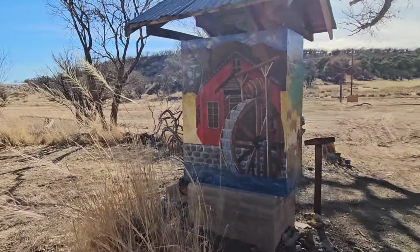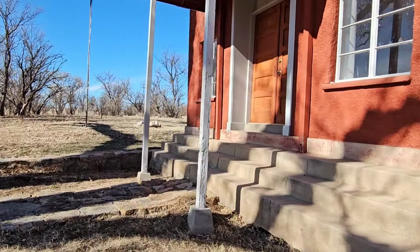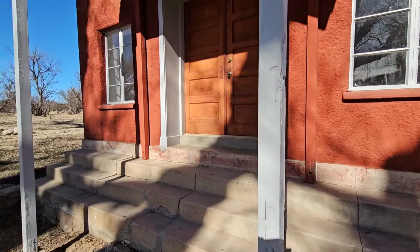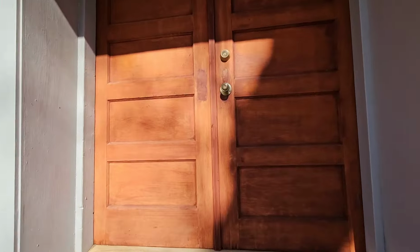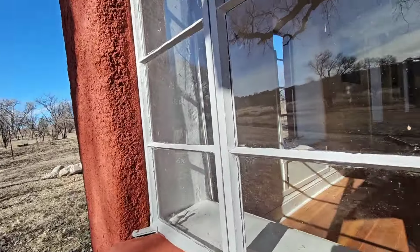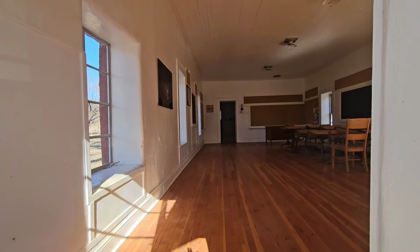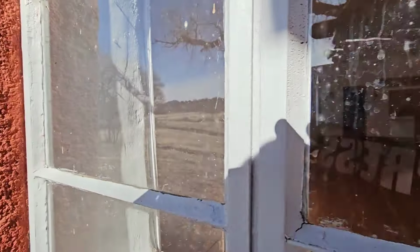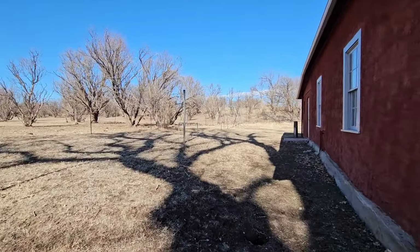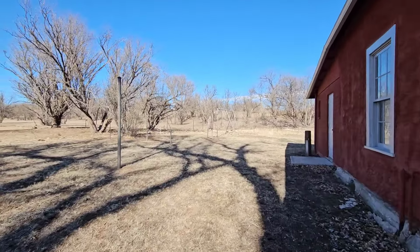Yeah. What we got going on here? I wonder if we can go in. Old schoolhouse. Probably locked. Yeah, it's locked. Let's just look in. Oh, wow. So this is an old... Look at that. Wow. We got a swing set here. Old schoolhouse. Old swing set.